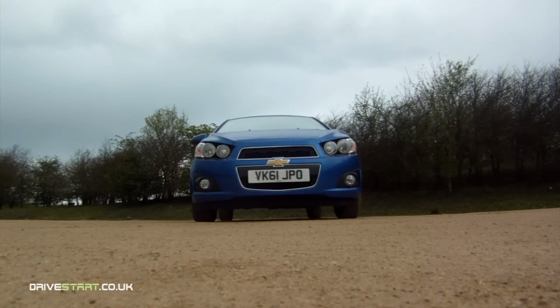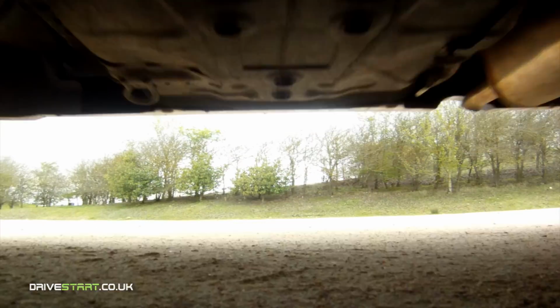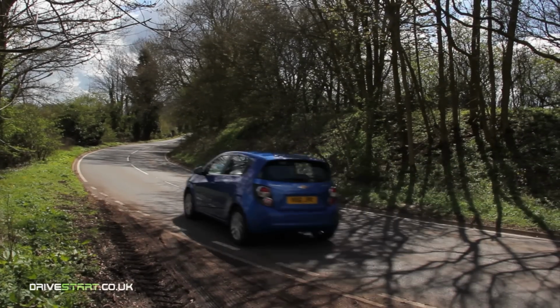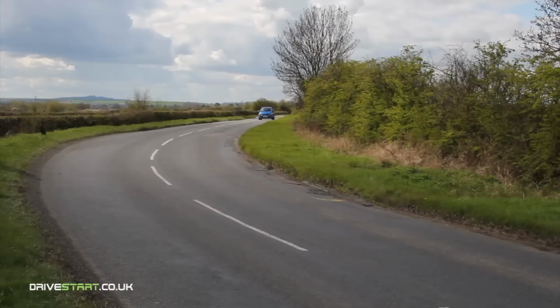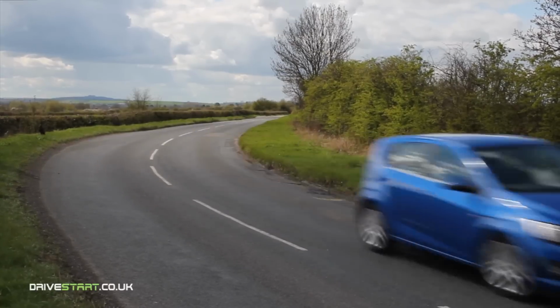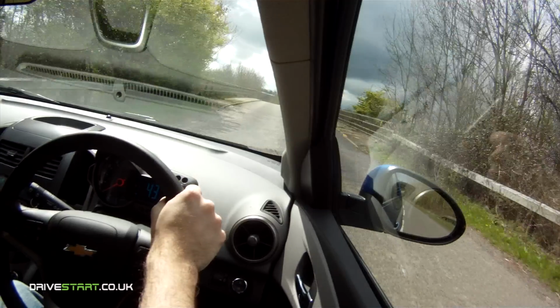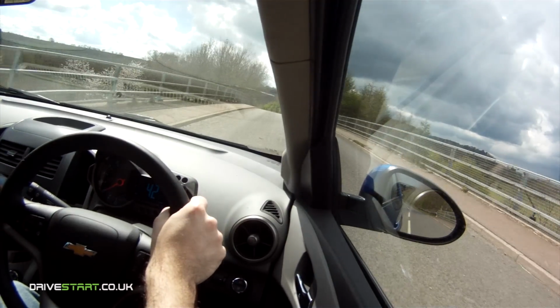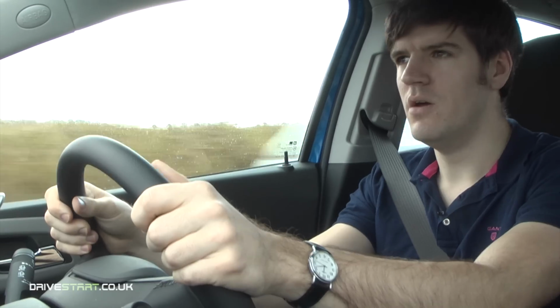This model is the 1.4 LTZ. It has 100 horsepower and will get the Aveo to 62 in 12.2 seconds, but will go on to a top speed of 108 miles per hour. I've driven the Aveo over 1,000 miles across the UK, and while this engine has a fair amount of poke for both town and B roads, the engine has to be worked hard at higher speeds, and as such it was sitting at around 36 mpg when I was on the motorway, which isn't great.